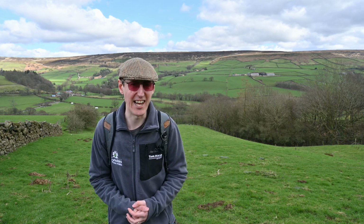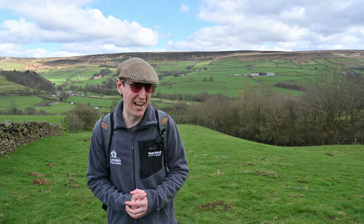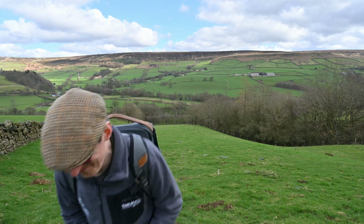I think there's plenty of unique photo opportunities to be had here that you wouldn't necessarily get with a potted daffodil in your garden at home. I think I'm quite pleased with some of the shots that I've got today, but as always, I'll let you be the judge of that.